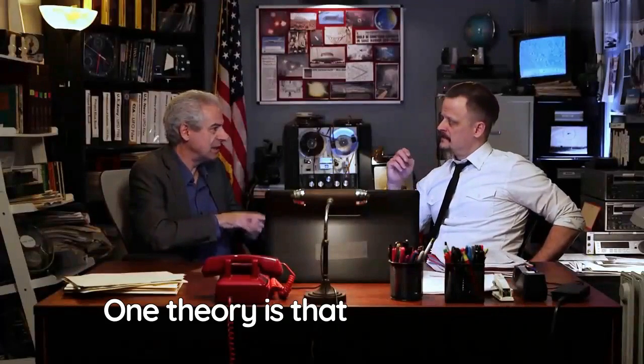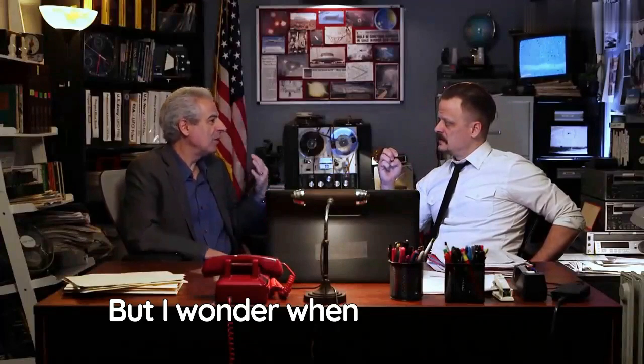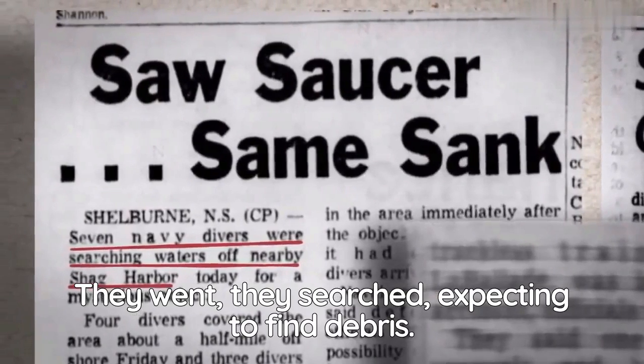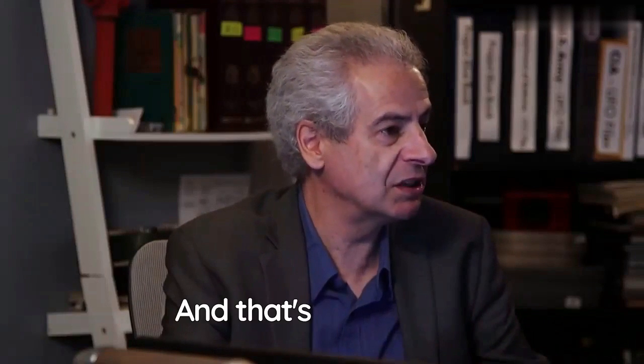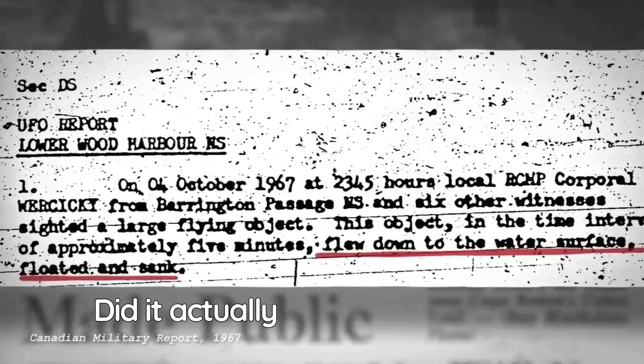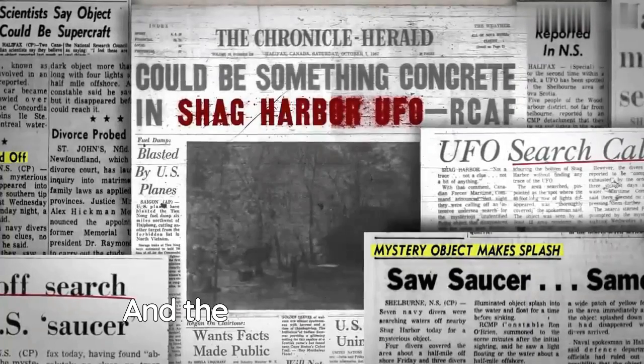One theory is that this is a crash, but I wonder, when you come to think that there was a recovery operation, they searched, expecting to find debris. People thought initially, one of the theories was, this is a plane crash. They didn't find anything, and that's interesting. It raises the possibility that this was a controlled descent into the water. And indeed, if some of the witnesses saw it floating on the surface, did it actually take off and leave? What do you think it was? Don't know. They said something crashed. They say we officially searched for something, but we don't know what it is. And the official story says we found nothing.